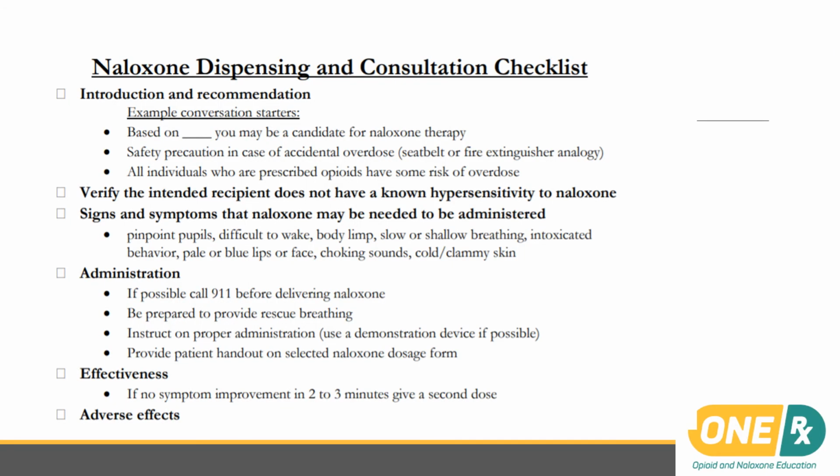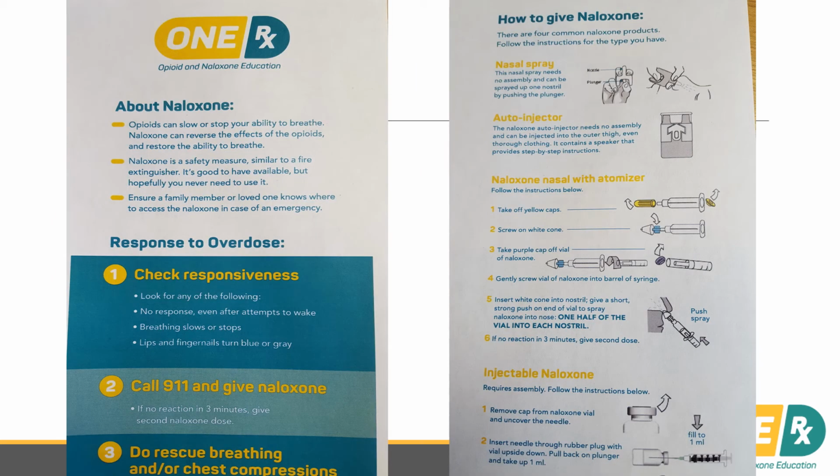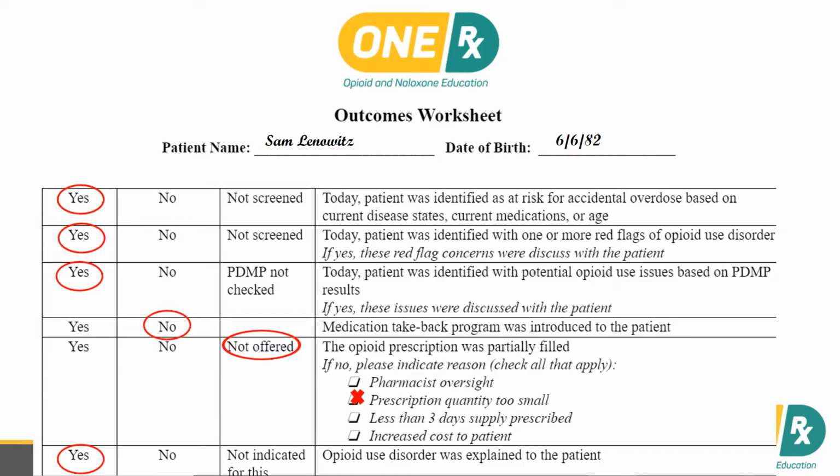I also went through the naloxone dispensing and consultation checklist with Sam and made sure that he was aware of all the information. And I also provided him with the OneRx naloxone brochure that gives guidance to a rescuer about what to do and how to administer the naloxone. Now that I've finished my encounter with Sam, I'll complete the outcomes worksheet on paper and enter it into REDCap, or go ahead and complete it electronically right in REDCap.